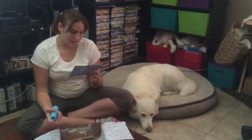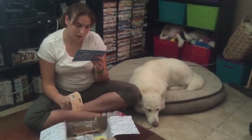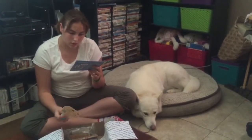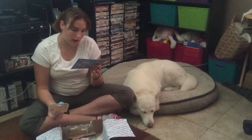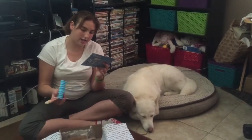The tip is the BB tip. Stuff this USA-made toy with peanut butter, baby carrots, or rubbed treat and freeze for a long-lasting, healthy snack.